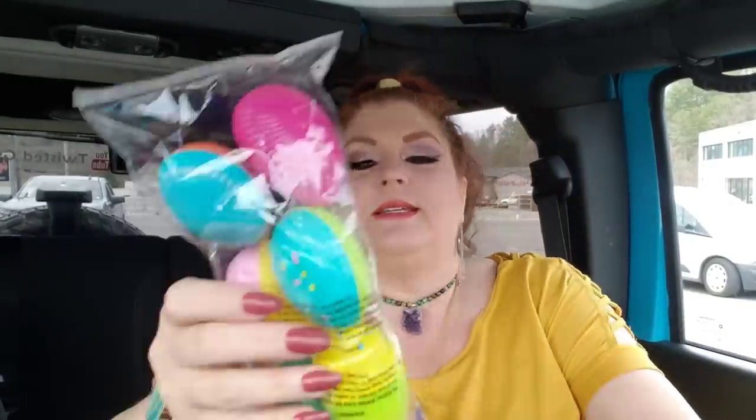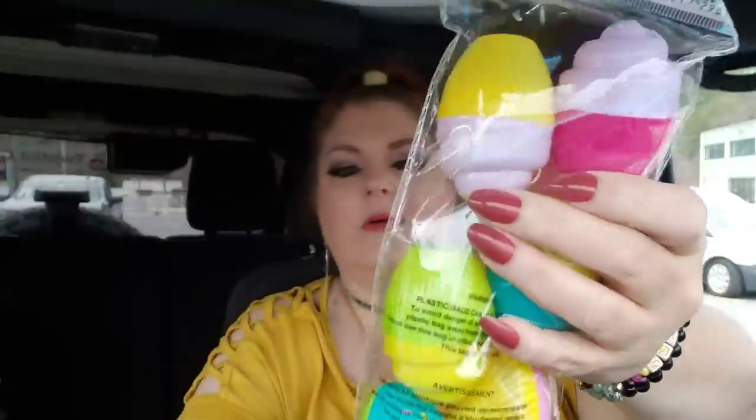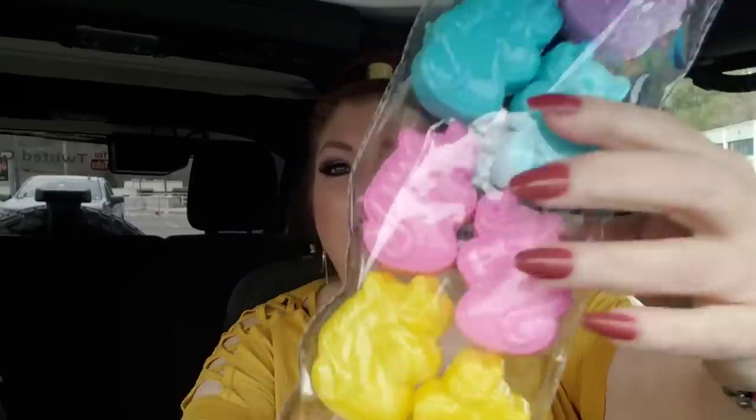And then I couldn't resist these little cupcakes and little pastry-looking things. Here, hold on. How cute are these? And then these are unicorns. You gotta kind of have unicorns whenever you have three little girls running around, right? So we have unicorns in different colors. These are so colorful.